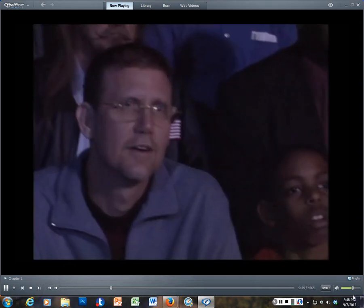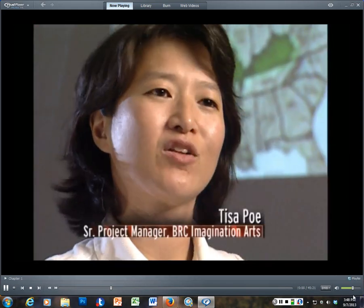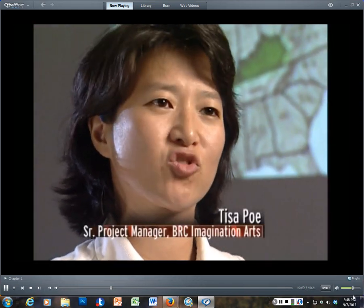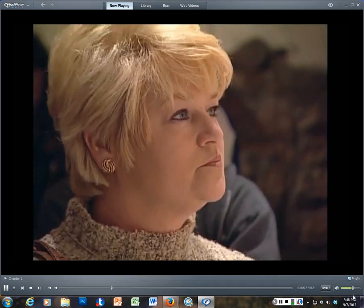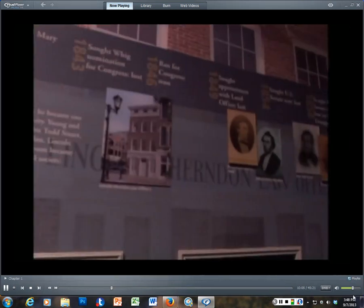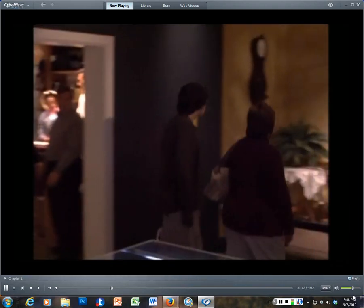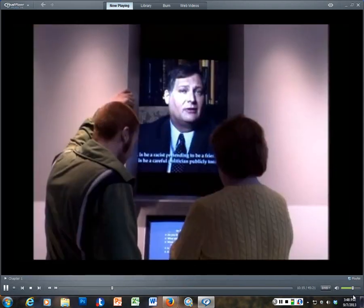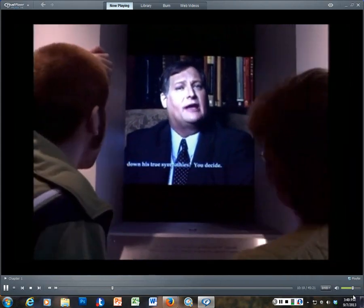I think once we grab the audience and get them excited about what's going on, they're going to go out and they're going to learn more about Lincoln, learn more about American history, learn more about race relations, and that's our goal. Information that promotes greater thought for visitors of all ages, that's what the Abraham Lincoln Presidential Library and Museum is supposed to be all about. Or is he a careful politician, publicly toning down his true sympathies?